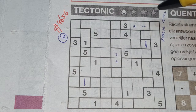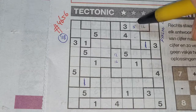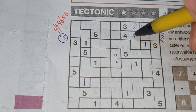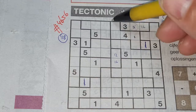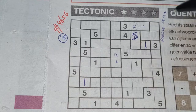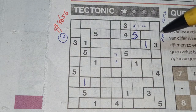Triple box, and when you see a triple box, remember, the box near the middle box, this is the middle box, this box can only be 4 or 5. The 4 we already have here in this area, so it cannot be 4 anymore. This box should be a 5 then, alright. Triple box.